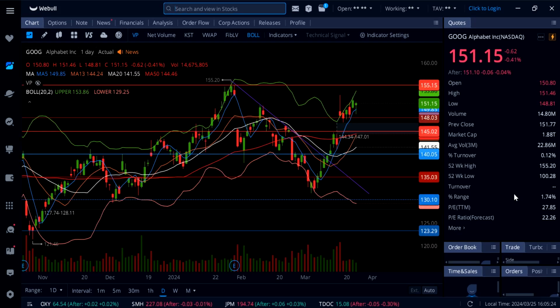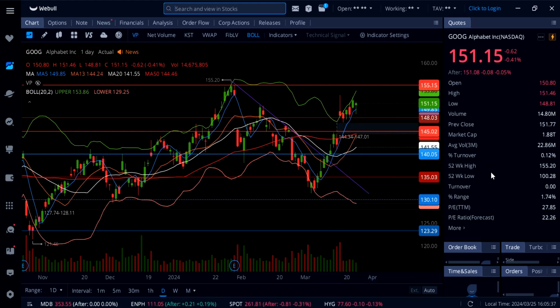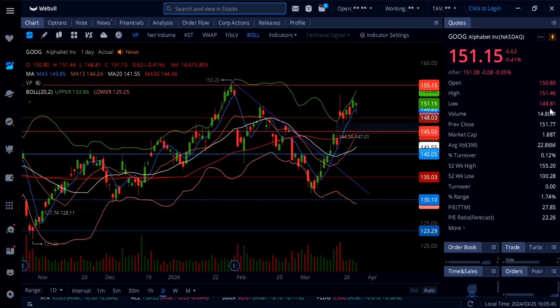On Google, stock is down 0.41%, and look at this dip buying here on Google stock, guys. Now Google here getting down to 148.81, and if you actually caught this move, kudos to you. You can easily put a stop on a day trade just underneath 148. It would never get hit. And now you can see this thing getting down to 148.81 and now trading above 151.